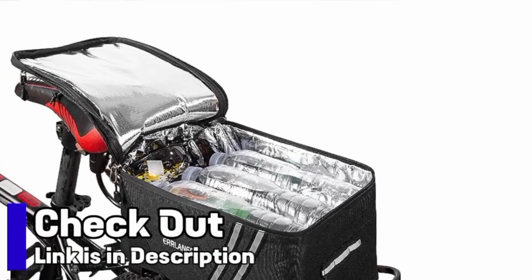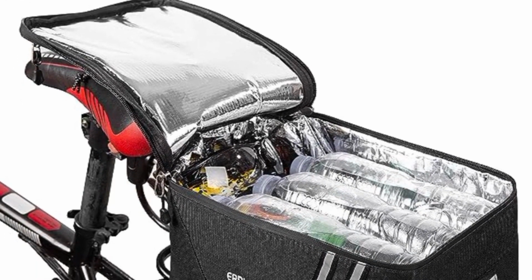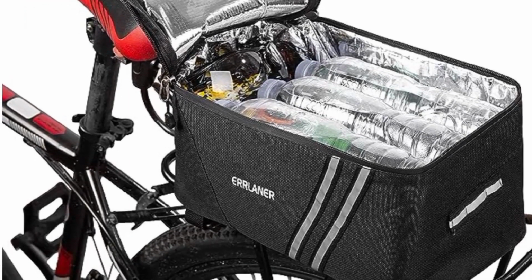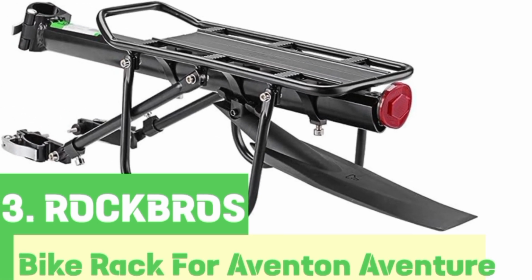The Aerolaner bicycle rack guarantees peace of mind on the road, making it the perfect companion for those in pursuit of a dependable and hassle-free means to transport their Aventon Aventure bike during their outdoor escapades. Number 3. Rock Bros bike rack for Aventon Aventure.